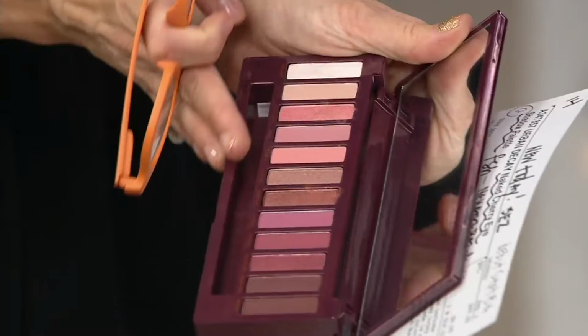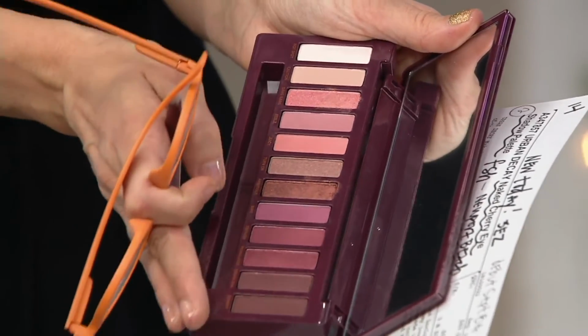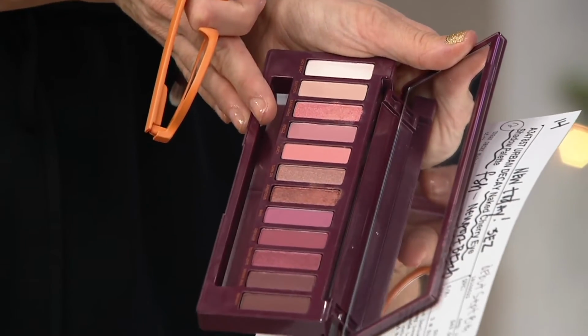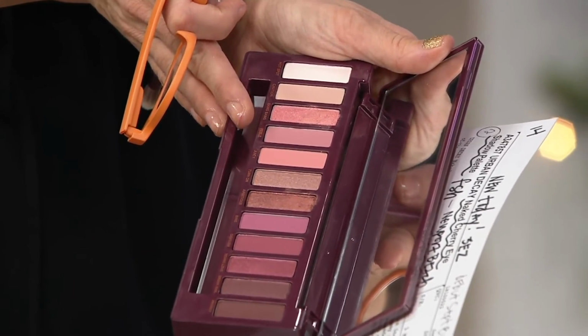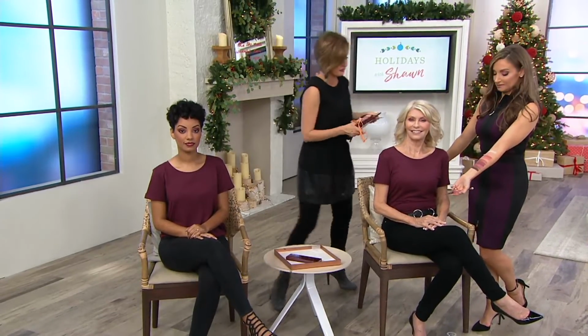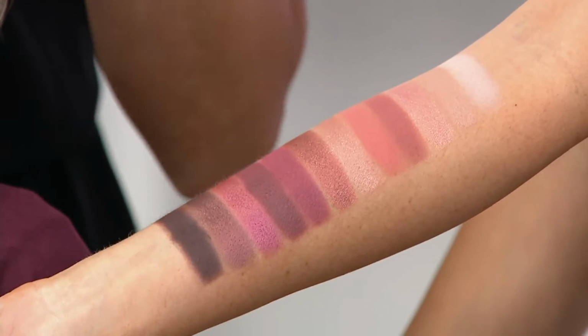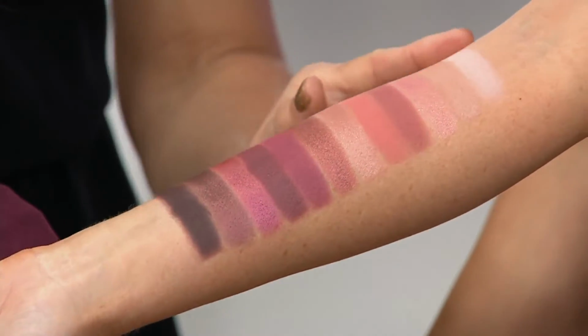But the shades are, I mean, first of all, you can tell we're dealing in all one color family, from dark to light and metallic to matte, and they all glide on completely like creamy velvet, so a little goes a long way. But I do feel like this is also the palette someone might not think to buy for themselves because they find the shades fun, but they're not sure exactly what to do with them. AKA that is why it's also the perfect gift.